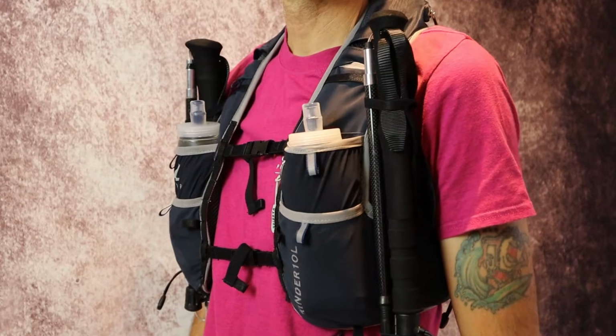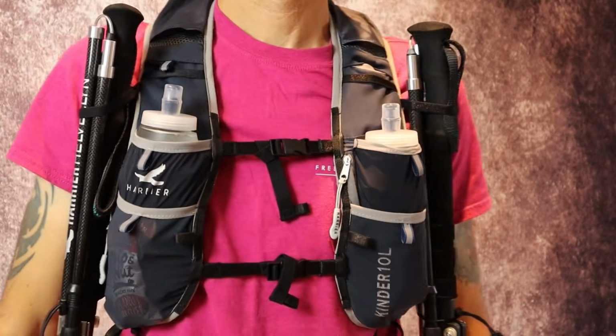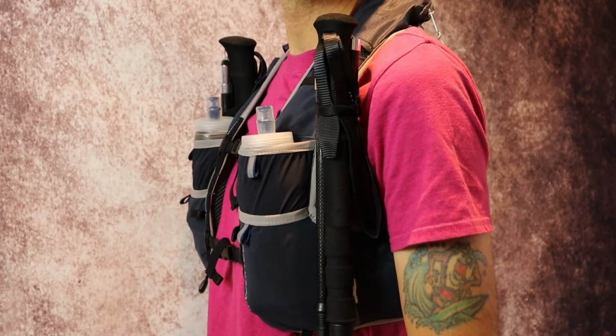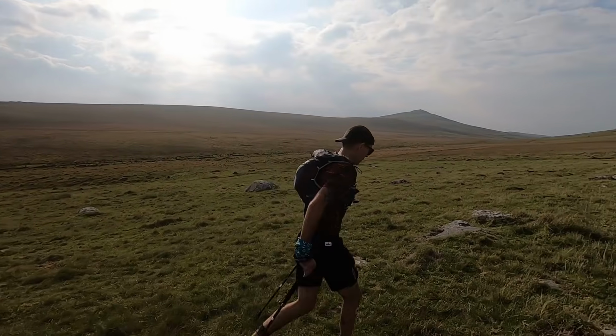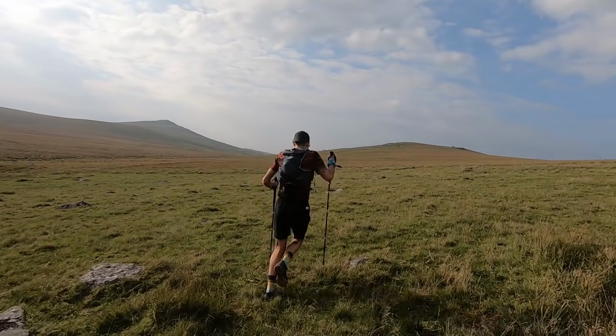I personally found putting them on the front of my pack was the best way. They were super secure. They were probably on my pack for 30, 32 miles, and I had no issues, no problems with them at all. When I did take them out to go over the tors, it was a really simple system to put them together. Obviously, being carbon, they're very rigid, so you get lots of power through the pole.